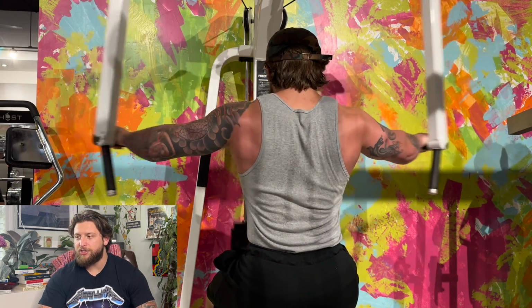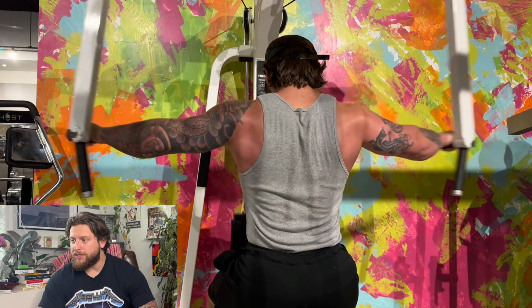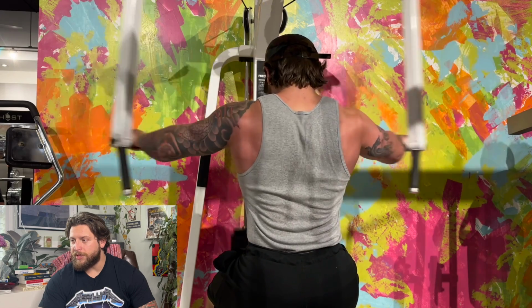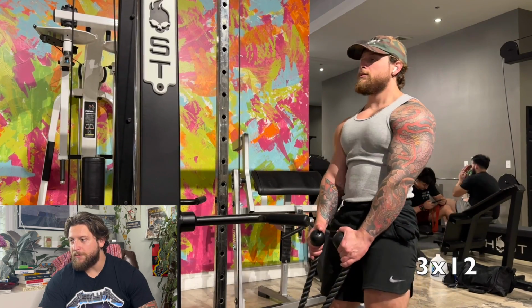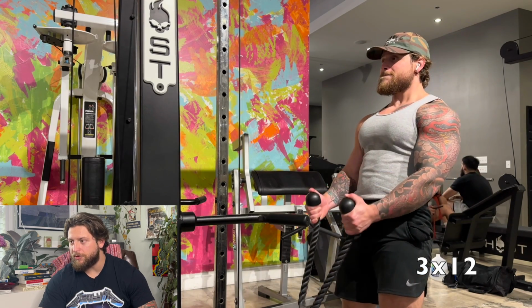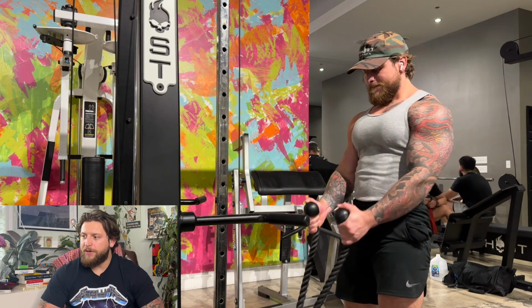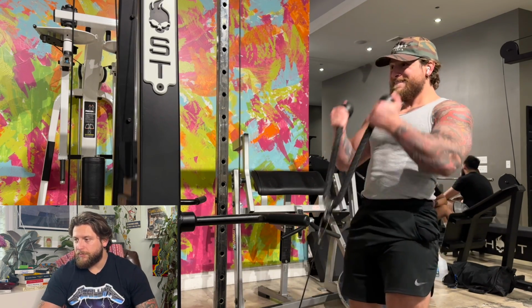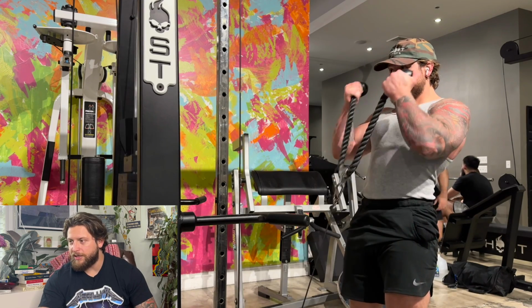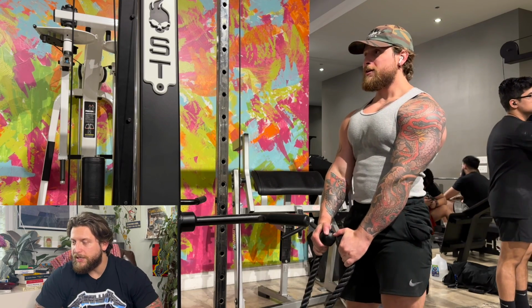And so these I actually superset with the bicep curls. I misspoke earlier, but here I am doing some curls with a cable machine. I'm actually kind of twisting my arms at the top to make it a little bit more similar to a bicep curl and not a hammer curl. I do feel it a little bit more in my biceps when I do that. Nothing wrong with hammer curls. I just tend to like twisting a little bit just to get a little bit of extra peak in that bicep.